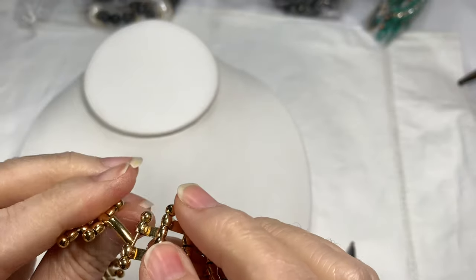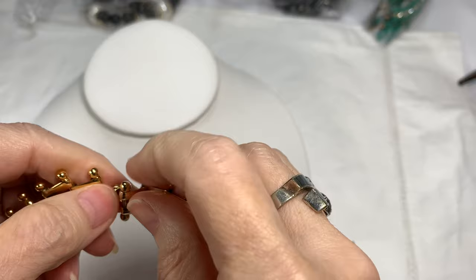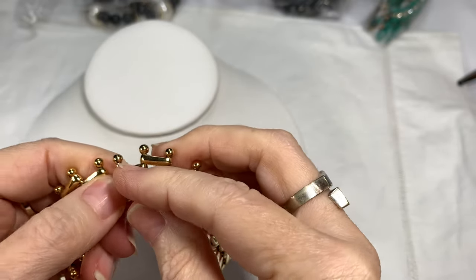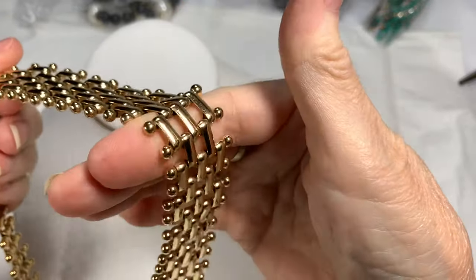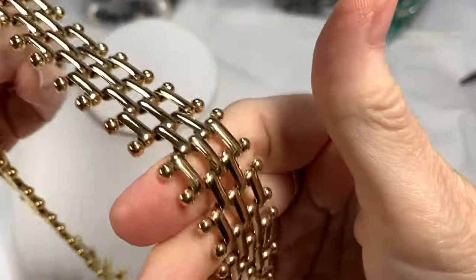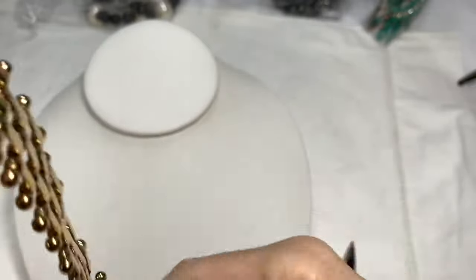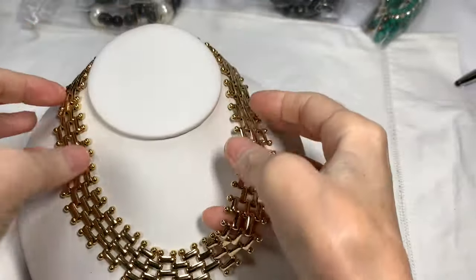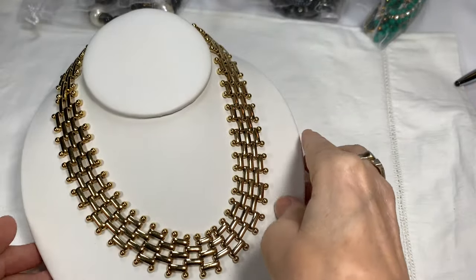I don't see any marks. I was really surprised because it's really gorgeous and it's really well made. It feels fantastic. It moves fantastically. The metal is great. It's brand new. I don't think anyone's ever worn it. So that's our gorgeous vintage piece. Unnamed, but it should have a name.